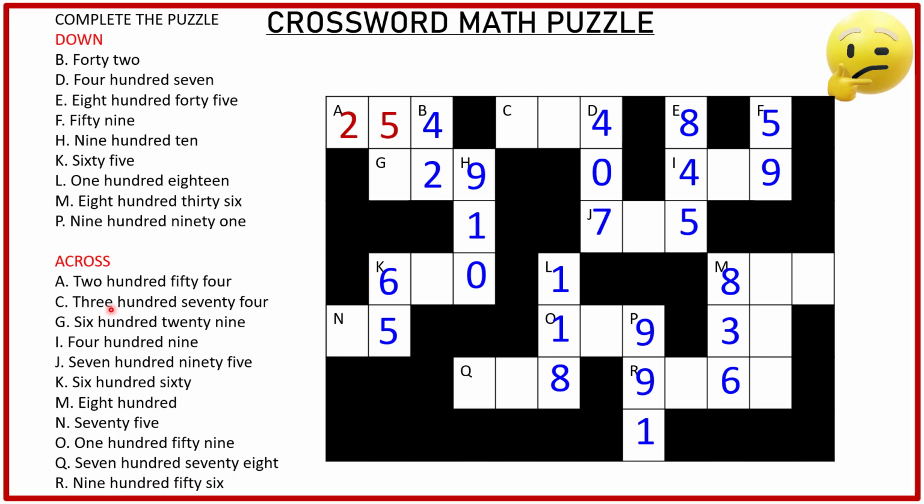Now C. 374. Where's C? Here it is. So I can write the 374 here. Now G. 629. Where's G? Here it is. So I can write the 629 here. I. 409. Where's I? Here it is. So I can write the 409 here.